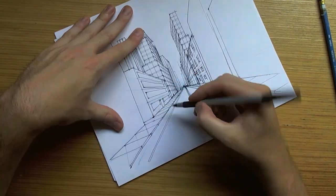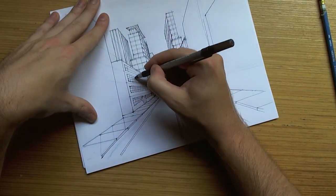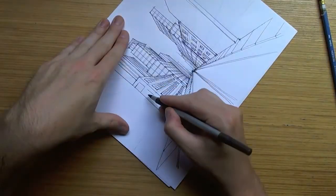Remember that all of the details of the buildings will also converge, like the windows, the tops and bottoms of doors.